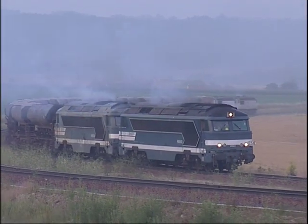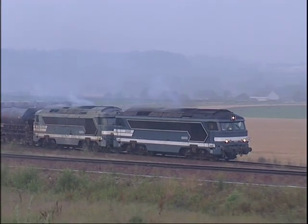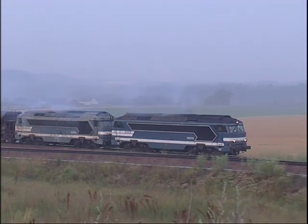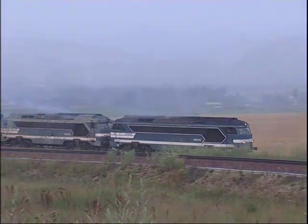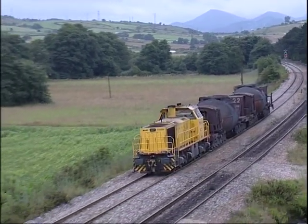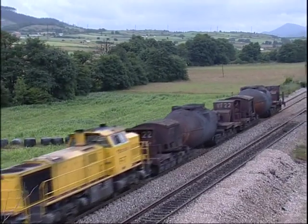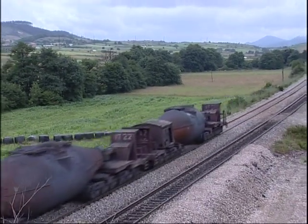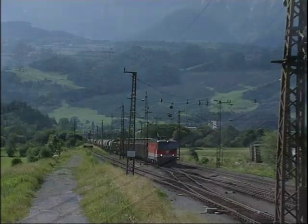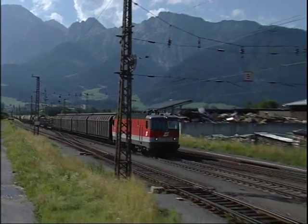Some diesel action during 2006 from one of the LGV Est construction sites in France. Spanish diesels at work on the steelworks line around Gijón. And mountain splendour as we journey to Austria.